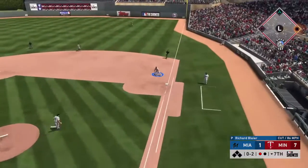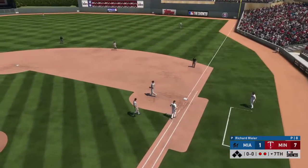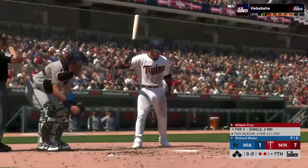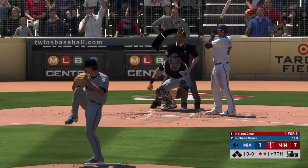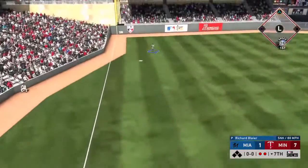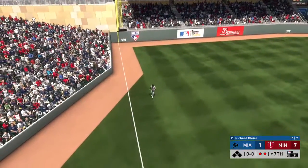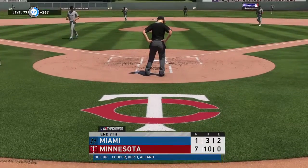Weakly hit towards first. He's got it, and he'll take it to the bag himself for the out. Striding into the box, Nelson Cruz. He's got a hit in 3 at-bats to this point. Line drive to left. And this one was tailing on him, but he was able to reach down, pull it in, and with it, the side is retired.